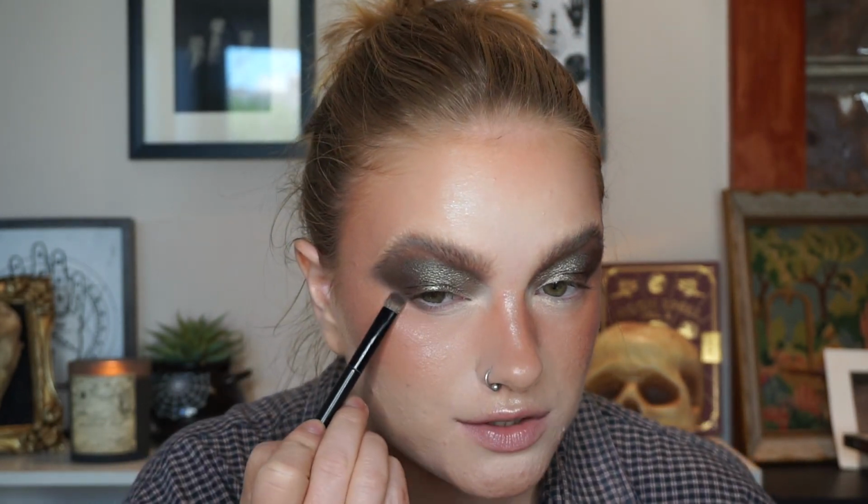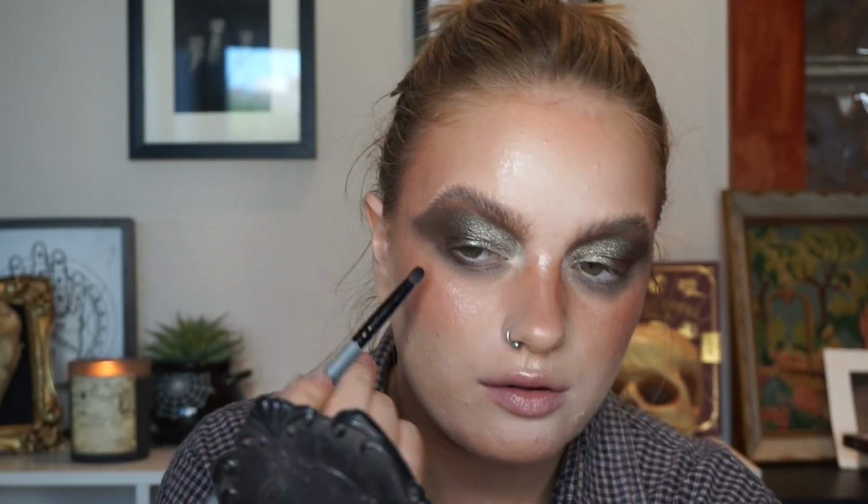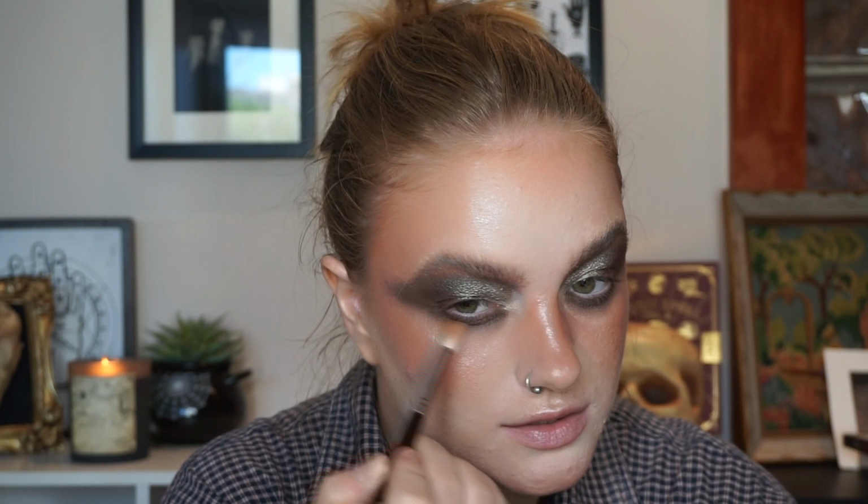Okay, now let's finish this lower lash line up. I'm going to keep it pretty simple, take the shade Mythosaur and run this underneath my eyes. Then I'm going to take Creed and deepen my lower lash line, tie this into my outer corner, and then blend it out with the shade Bantha Tracks.